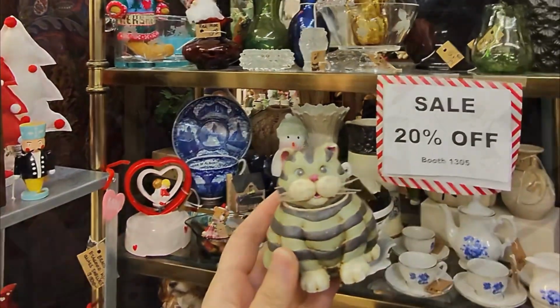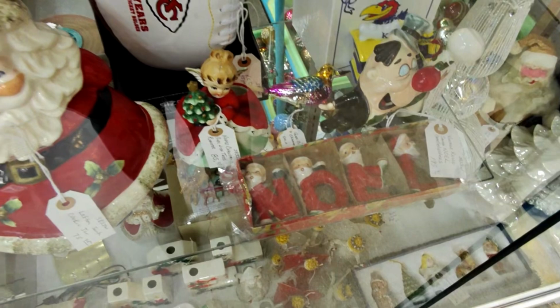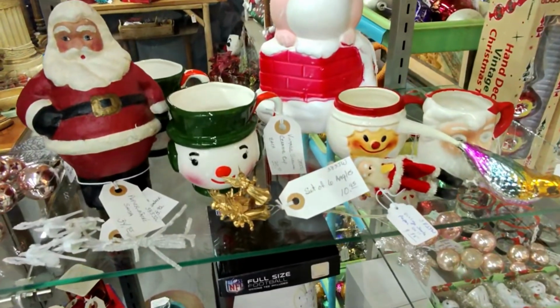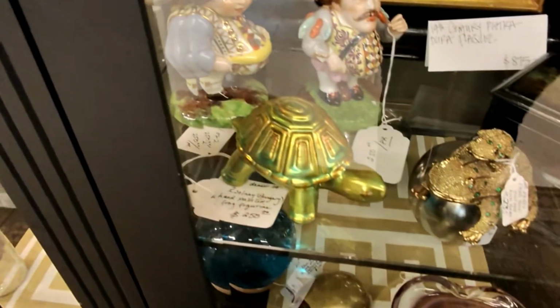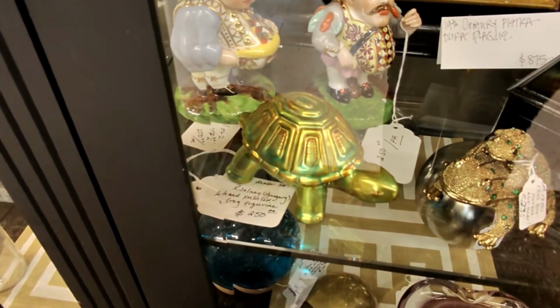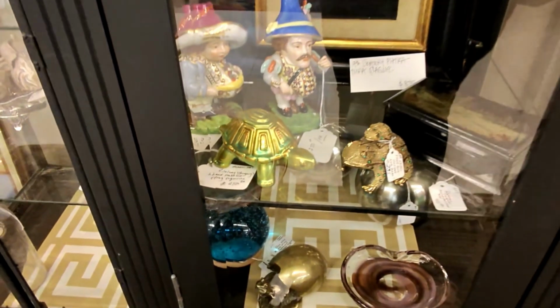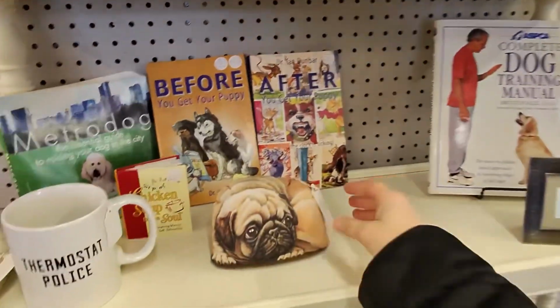I was trying to figure out what he was. But alas, it's okay. And over here, there was some Noel. There's an eggnog cup by Holt Howard. And then this beautiful Zone turtle. I've never seen that before. They had it for $450. I don't know how much it would go for, honestly.